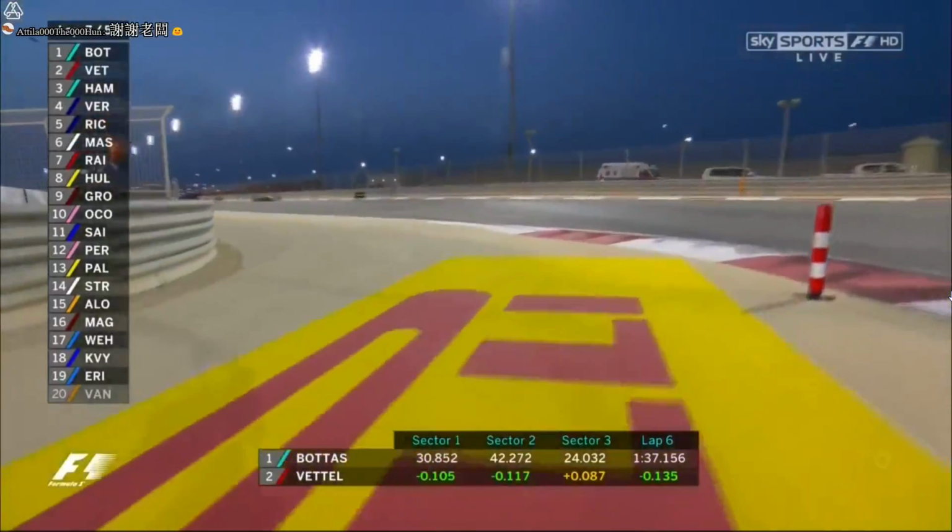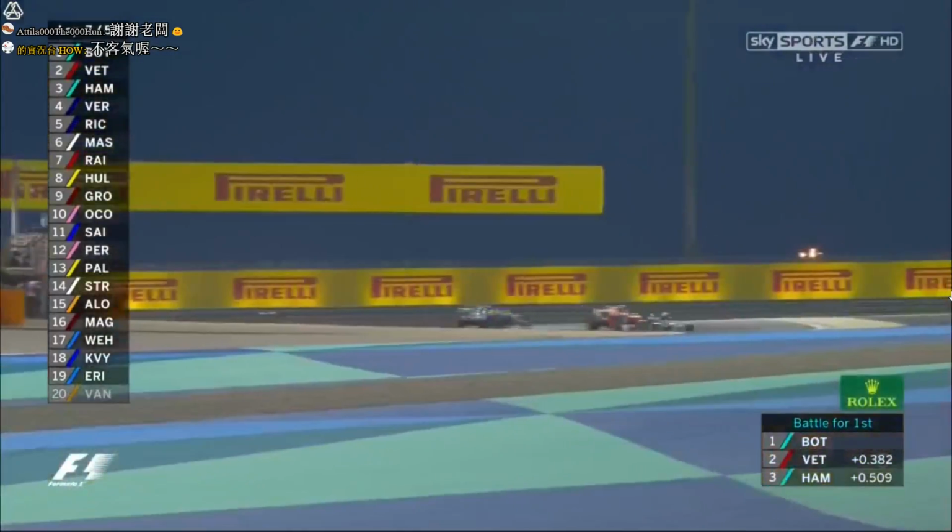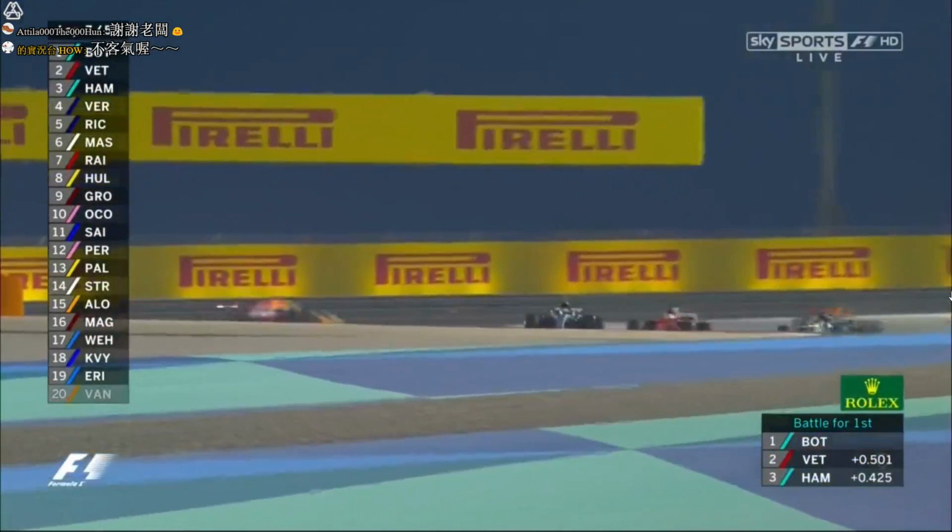We go back to the front of the field. Bottas, Vettel, Hamilton going through the hairpin, and there's only half a second between the top 3.